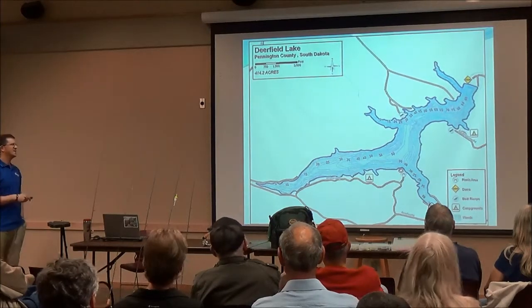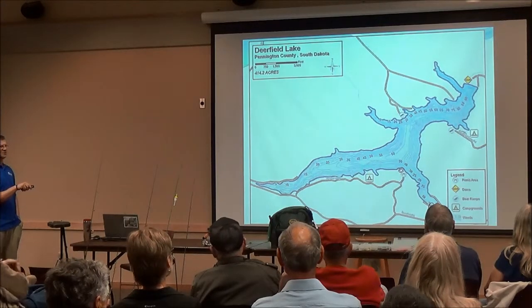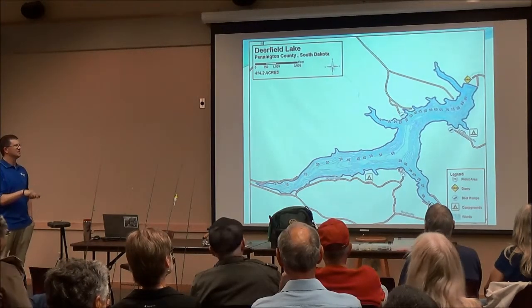A lot of different access points. I haven't fished up in here yet, but I'm planning to get there sometime this summer. Trout, these different colors and bays here.